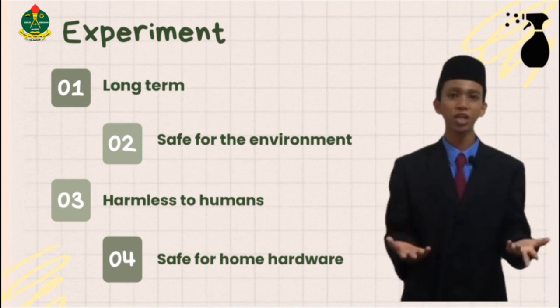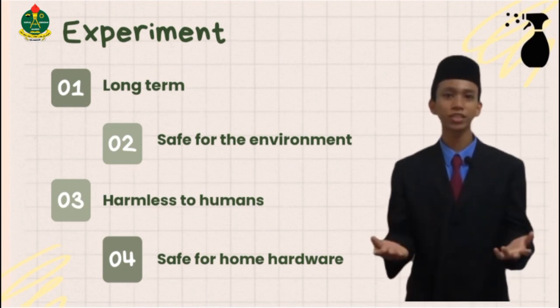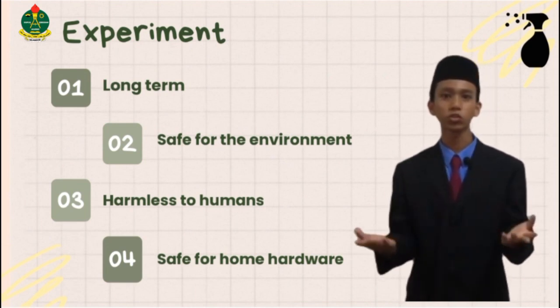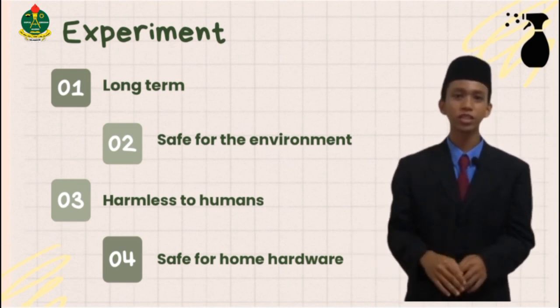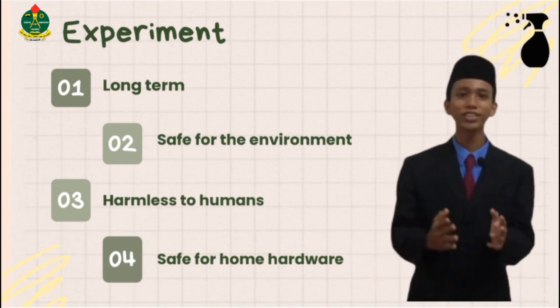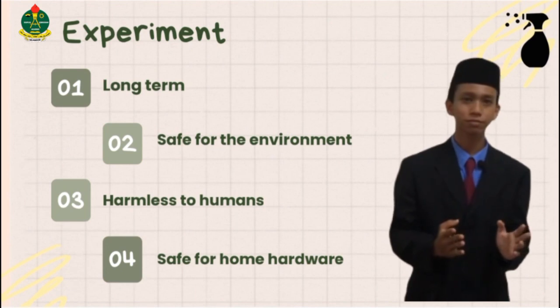After the product was made, we conducted a thorough series of tests on CR spray to ensure its safety and suitability for being sold. Here is what we found. The product remains structurally sound even after being stored for extended periods of time.